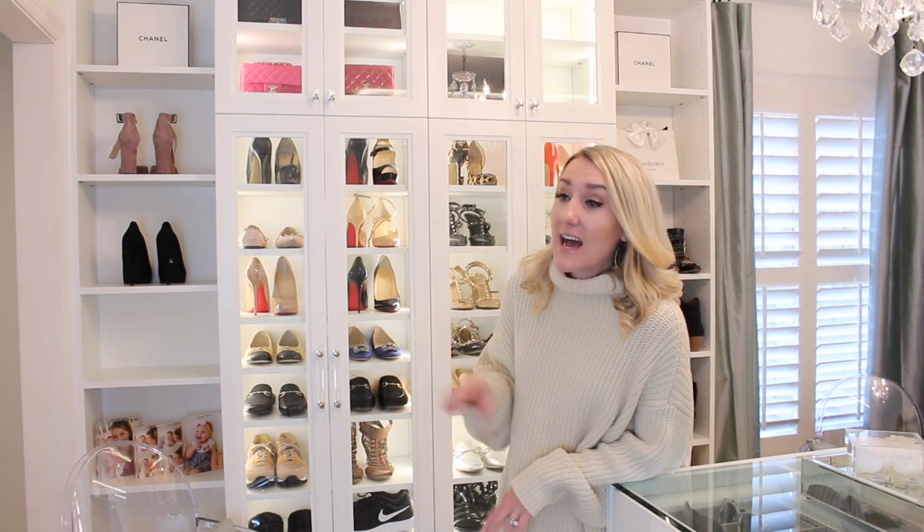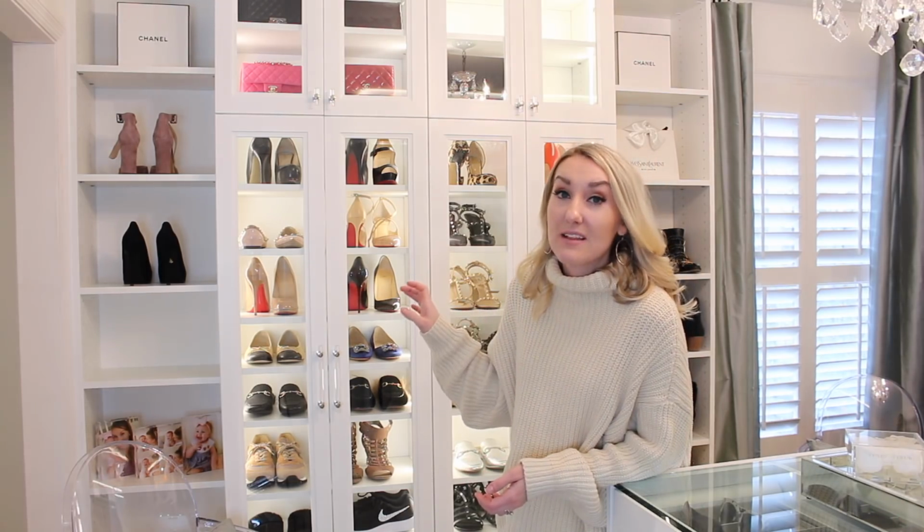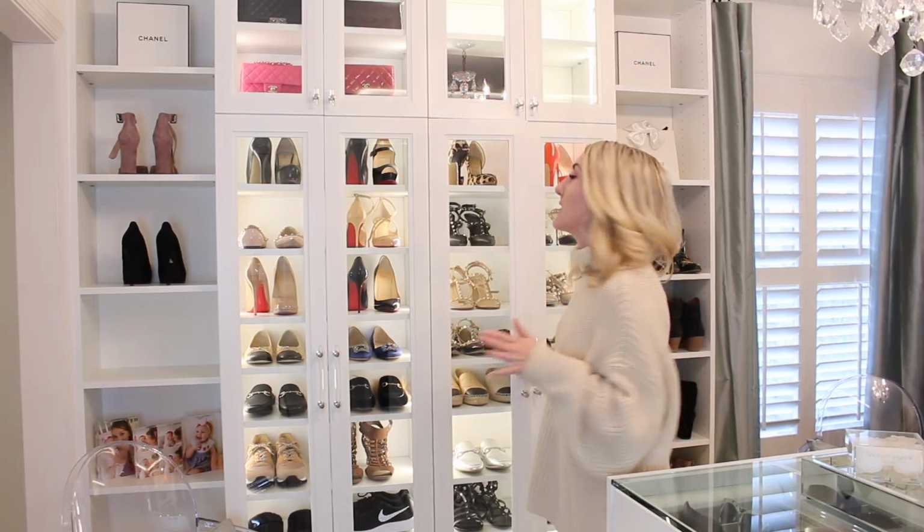I feel like I do though, because I don't wear a lot of these very often. I'll wear heels, but I don't wear stilettos every day of my life. So I'm realistic. I'm not gonna have a closet full of them, even though I feel like I kind of have a lot of them. And some things I don't even wear, like these.